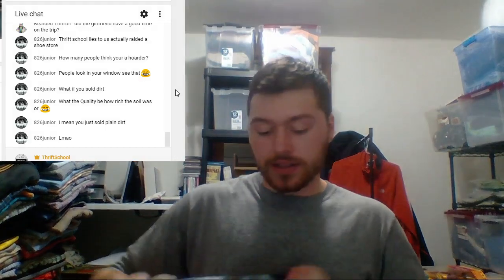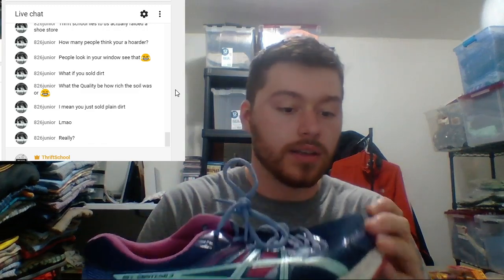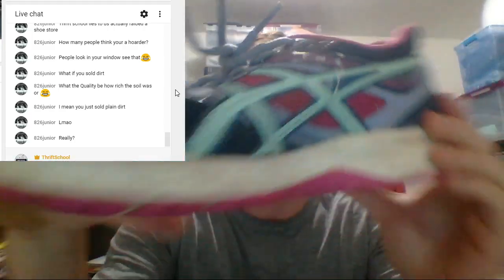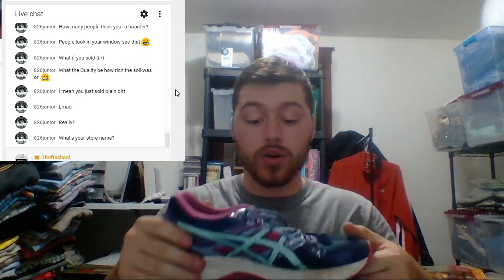Alright, so here is an adult's size. This is a women's Asics. They're in rough shape. You can see there's paint up there, so I'm going to have to figure out how to get the paint off. Maybe rubbing alcohol or nail polish remover or something will get that off. The soles are actually pretty good, but the shoes themselves are in rough shape.